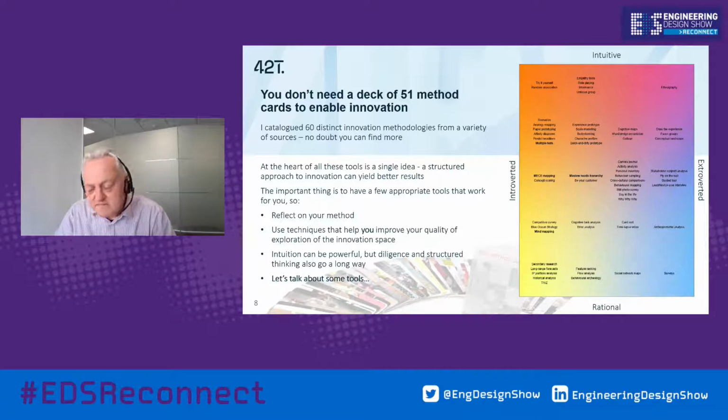Now, you don't need to have internalized a deck of 51 method cards to be a good innovator. And my advice on this topic is you just need a small number of tools that work for you. And even stepping back from that, you just need to take a slightly systematic and more structured approach to the way you're going about innovation, and to have a method and to have a process, and use those techniques to help you improve the quality with which you explore the innovation space in which you're trying to work.